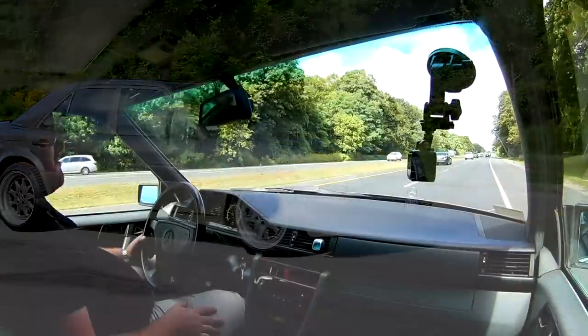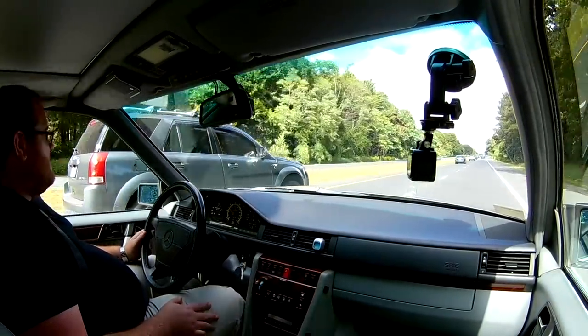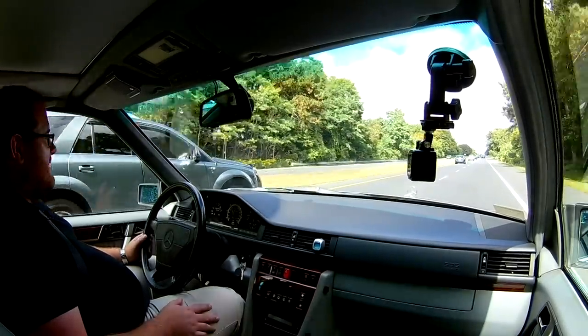We're on a bit of a stretch of road here. I'm gonna give it some power. Let's see if we can keep up with this Saturn. Oh yeah, there we go. Goodbye. Whoa, here we go. Effortless power with this thing, and just unbelievable how smooth it is on the road.